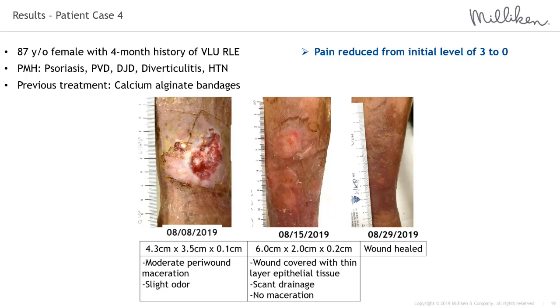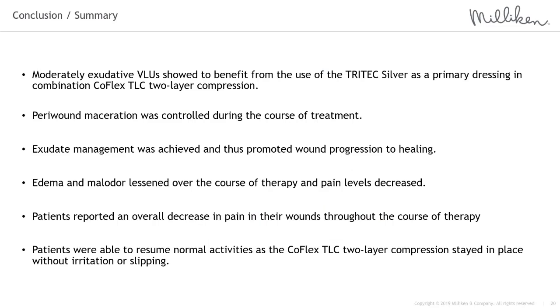Continued to wrap her again for an additional 2 weeks just to make certain that that new skin was protected, so it really could toughen up, and she went on to complete healing of this wound that had been present, unfortunately, for 4 months without resolution, in as little as 3 weeks with this current regimen.